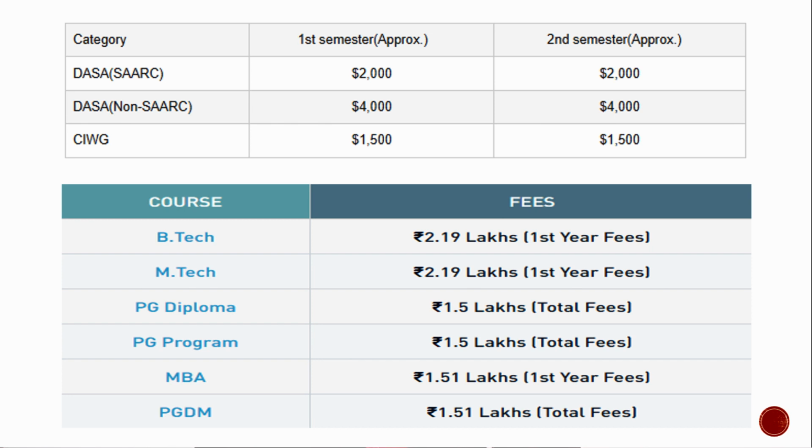Talking about the M.Tech, this is again 2.19 lakhs for the first year fees. For the PG diploma courses, this is 1.5 lakh rupees in the first year. This is actually the total fees, particularly for the PG diploma. And for the PG program, this is again 1.5 lakh rupees, the total fees for this program. For the MBA, this is 1.51 lakhs. That is for the first year.